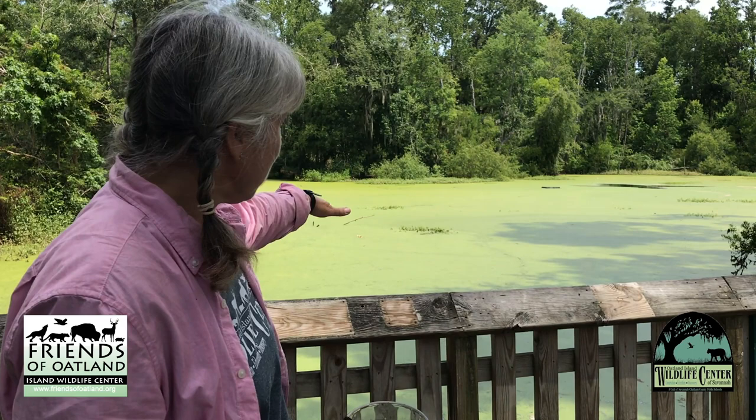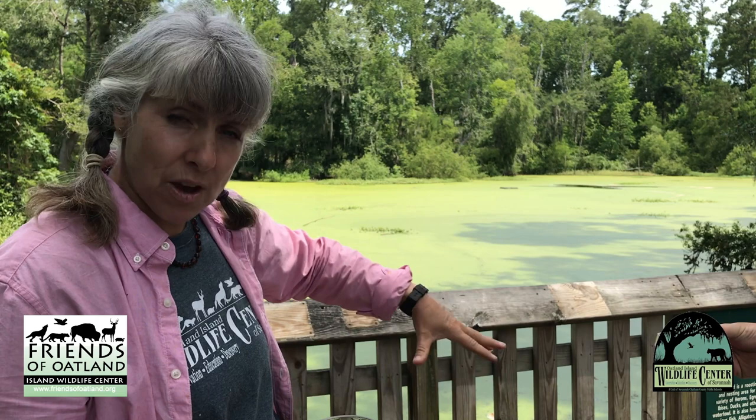Mystery's gonna bring over some other benthos. Benthos is a micro habitat. That means the bottom. So there are lots of habitats out here. You have the surface, the edges, the middle where they swim around, and you have the bottom habitats.